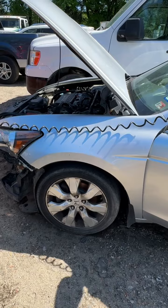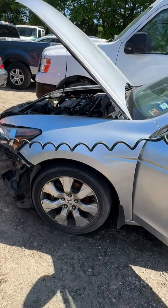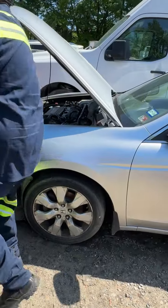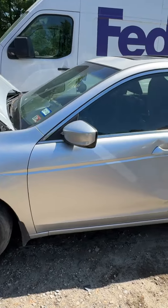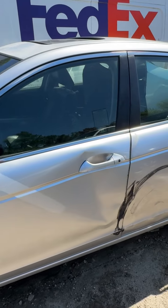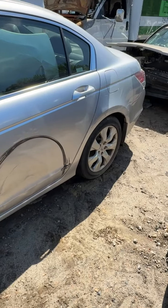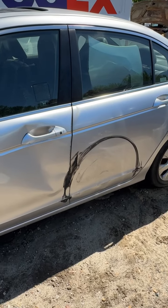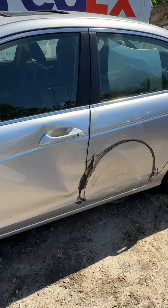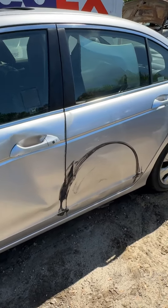and forward. Engine sounds really good on it, folks. Once you got it with the jump box hooked up to it, she fired right up. No problem at all on this one. I like it. Got the sunroof as well up there, and that is going to be a look at your Honda Accord lot number 36.